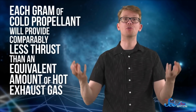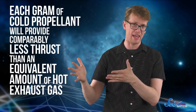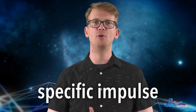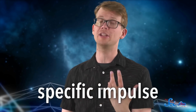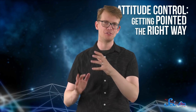But as its name suggests, cold gas is cold, so each gram of cold propellant will provide comparably less thrust than an equivalent amount of hot exhaust gas. This means the system has a low specific impulse, which is kind of like the fuel efficiency of a car. Cold gas propulsion will certainly get your CubeSat moving, but it won't get you particularly far. For that reason, this approach is often considered just for attitude control, like getting pointed the right way, rather than as the main means of getting around.